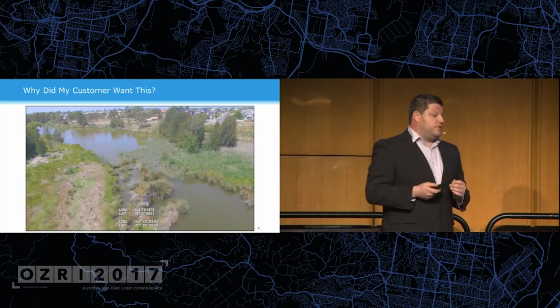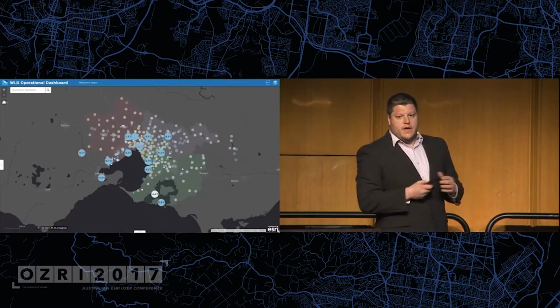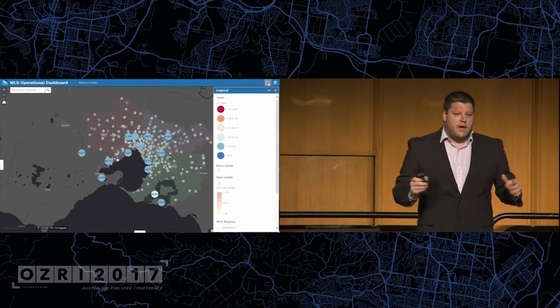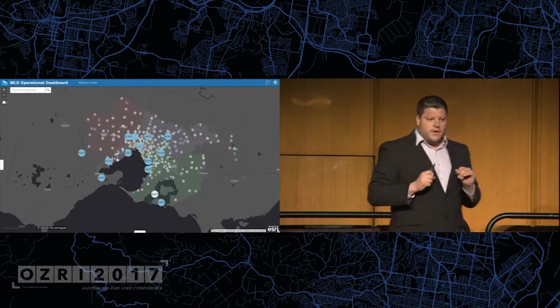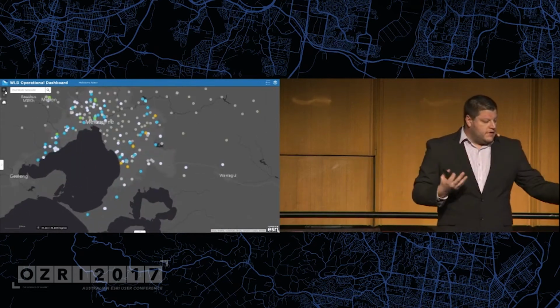So what is this operational dashboard that I've been talking about? It's a pretty original name, isn't it? Here it is, and believe it or not, this is my first Esri web app, so please feel free afterwards to let me know your feedback on it. Starting off, it's very high level, for management.